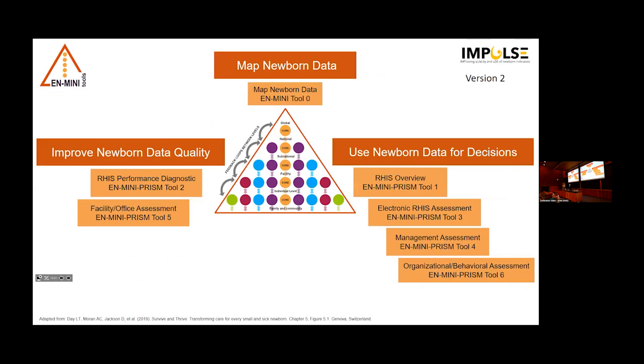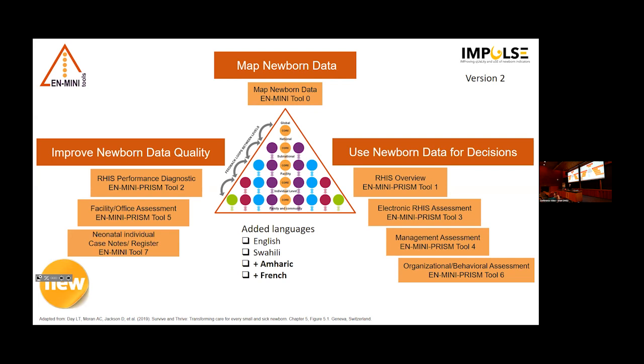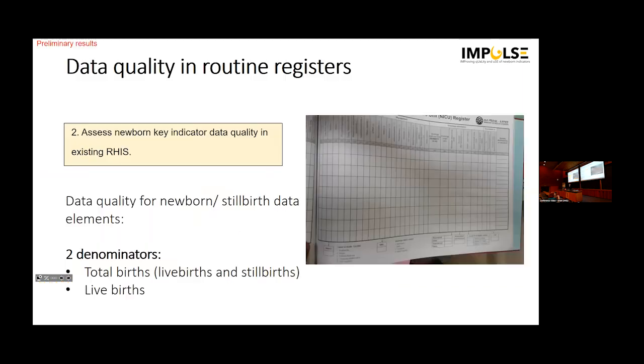Impulse, as I've said, contributed a version 2 of the eMini tools. The tools already existed in English and Swahili. There are now translations in Amharic and French. And we've added a new tool, tool 7, so there are now 8 tools. That's about the individual case notes.